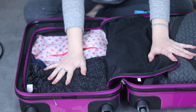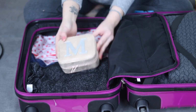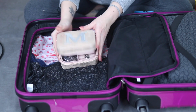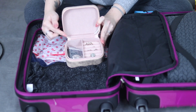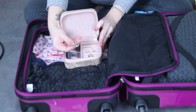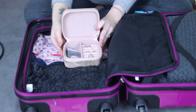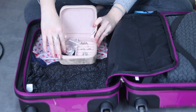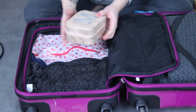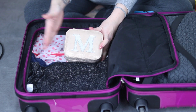So there's one more thing that I need to place in here, and that is my jewelry box. I don't really have super expensive jewelry. I'm just not one of those girls, but I do have a ring in here that my mom got me, which I'll most likely be wearing on the plane. This is a very, very expensive ring that she kind of just passed down to me. But if you are someone who carries jewelry that is expensive, or maybe diamond jewelry, you want to keep it with you at all times.